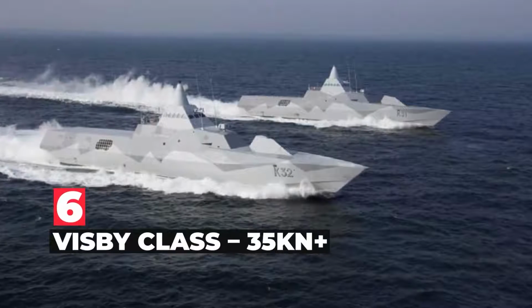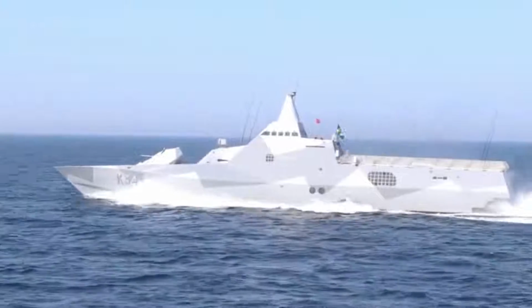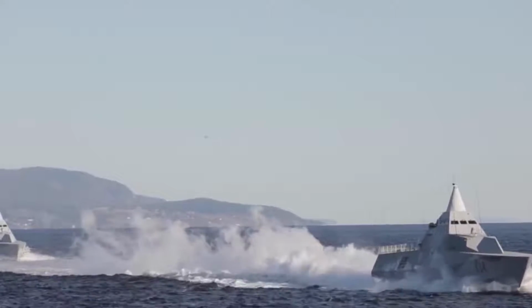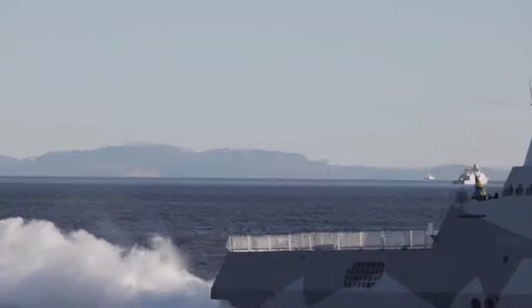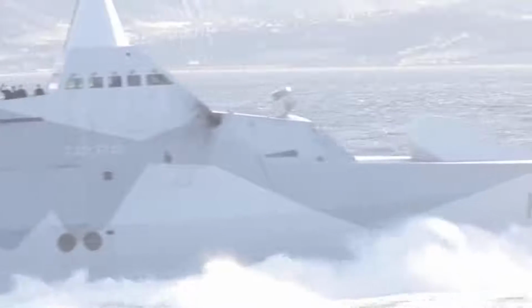Six, Visby class, 35 knots plus. The latest generation of corvettes developed for the Swedish Navy, the Visby class's design prioritizes low visibility with a low radar cross-section and infrared signature. Because of this, it is internationally recognized as one of the best stealth ships, despite being one of the larger ships on the list at 72.7 meters long.